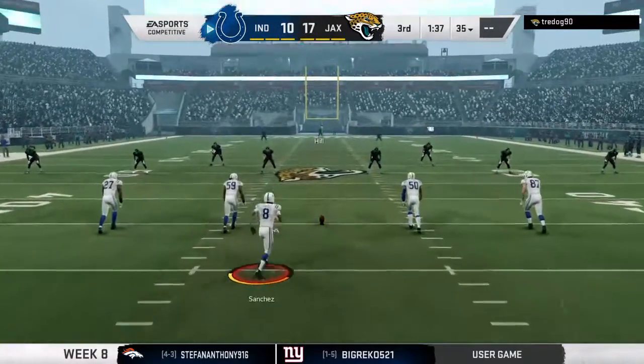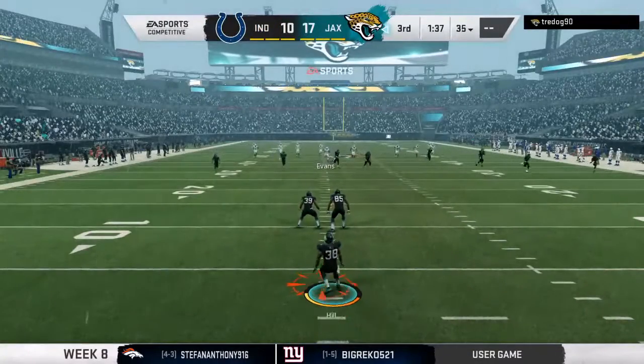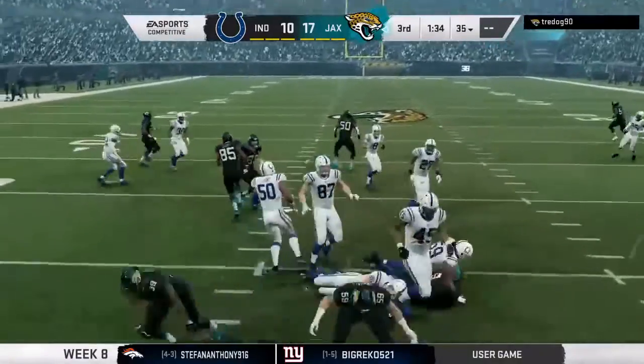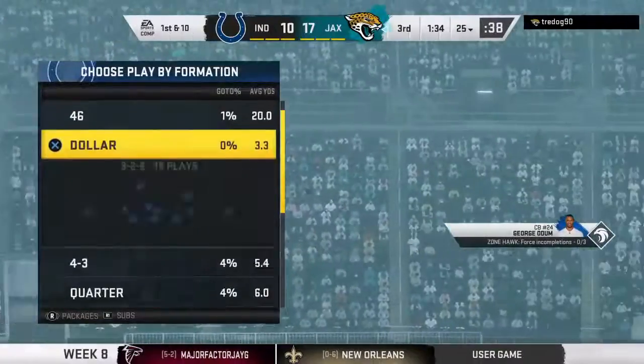This game back within a touchdown now as the kickoff's away. This is taken at his 4. And not a bad return here. He gets it out to the 25-yard line.